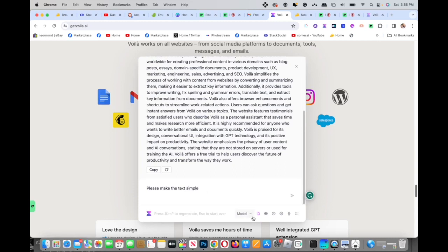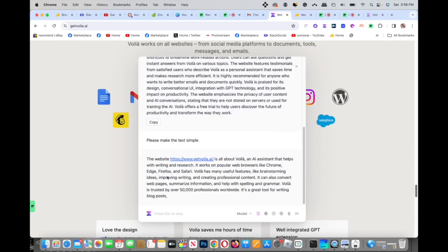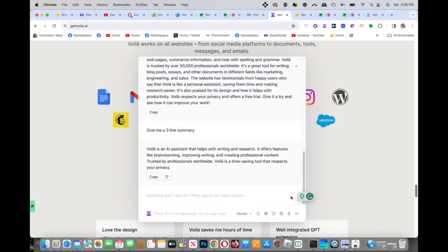Please make the text simple. Okay. I should have said, please shorten the text. And if I don't like this version, I could regenerate here. Okay. Then I could say, give me 3 lines. There are 3 lines. See, so it listens, it does it very well.